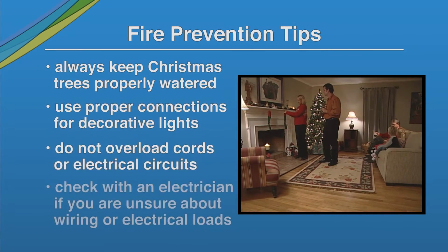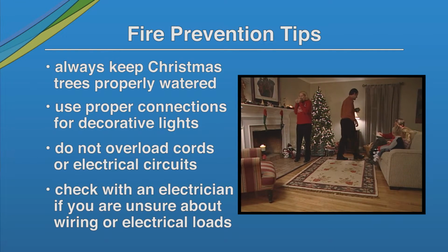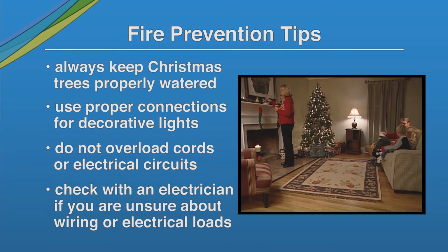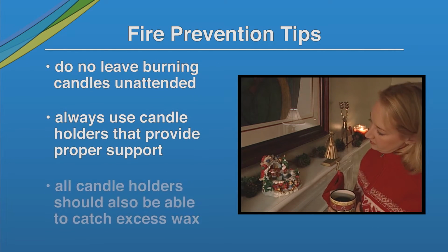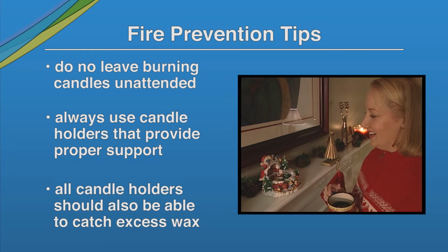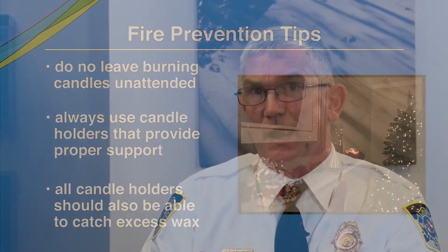Second of all, with all these lights that you put up, you want to make sure that you're using proper connections and that your electrical panel box can handle the electrical load. And if you don't feel comfortable with that, then maybe you need to discuss this with an electrician. The final item that we see during the holidays are candles. Individuals will leave these candles unattended and they don't have a base underneath. For example, we highly recommend a metal pan or a ceramic dish that the candle sits on, in case there is an accident.